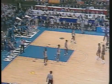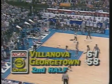I'm Brent Musburger along with Billy Packer. We're in the Rupp Arena in Lexington, Kentucky. There's 41 seconds to go. Georgetown trying to win its second straight national championship. Villanova trying to deny them.